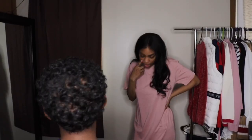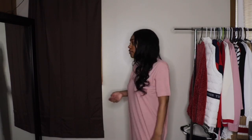What do you think of this dress? 8. An 8? Yeah, is that good? You can rate it whatever number. If you want to rate it a 2, you can rate it a 2. If it ain't cute to you, say it's a 2. If it ain't cute to you, say it's a 4. Whatever you want to say. He gave this one an 8.